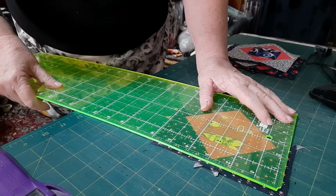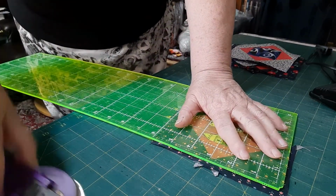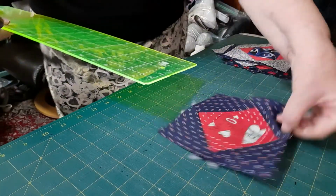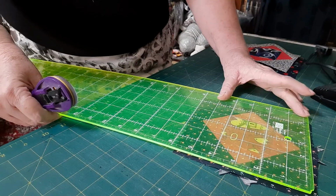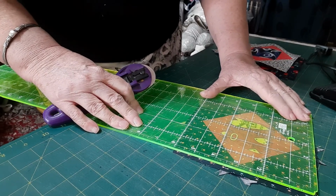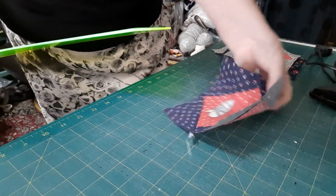I'm up to the last square. Put my machine away. Now I just have to trim these up to five and a half inch, and they'll be ready to go. So happy. Make sure that the points are perfect. Of course, it's a swap.